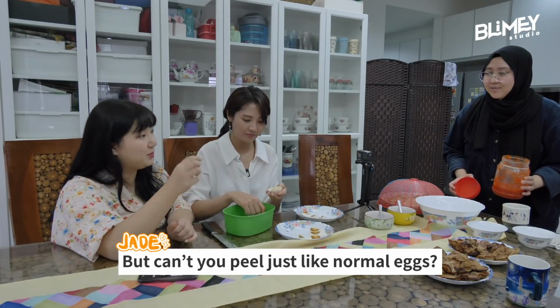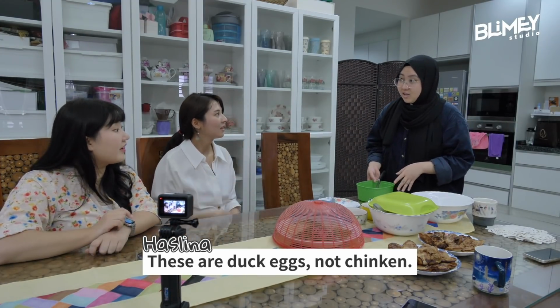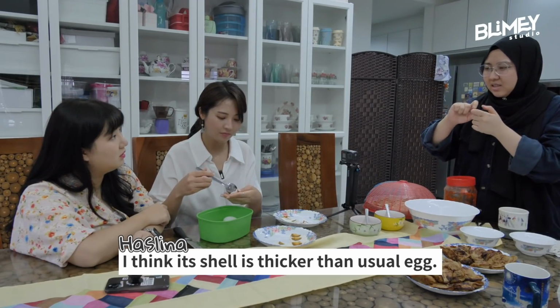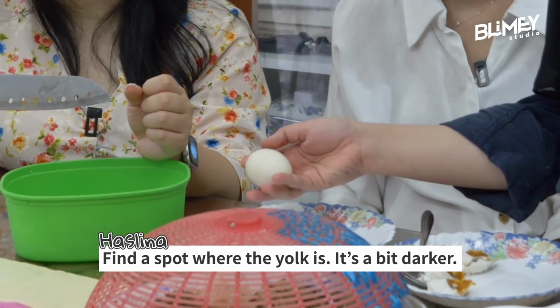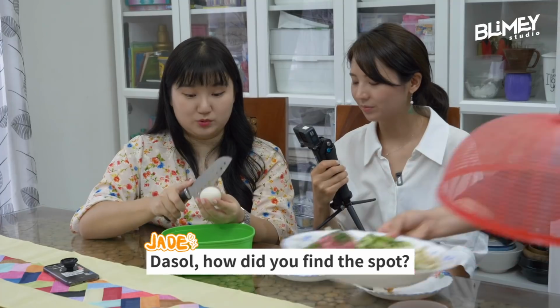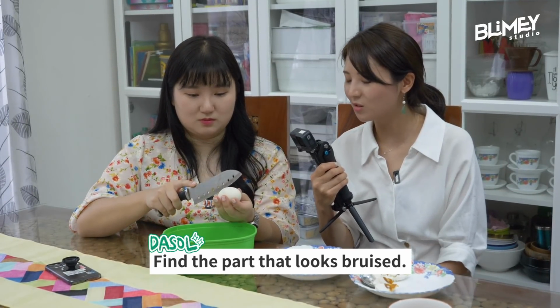Oh, but can you not peel it like just a normal egg? This is a duck egg. It's not a chicken egg. I think it's harder than the usual egg. Oh yeah, there's a tip. You need to find out where the yolk is. You see? It's a bit darker. So cut in the middle.